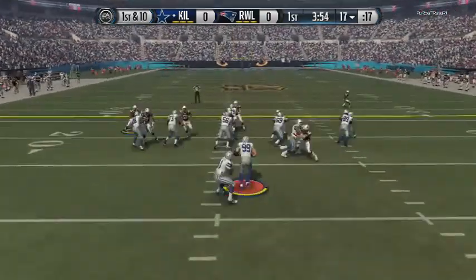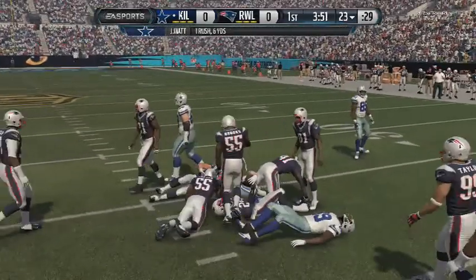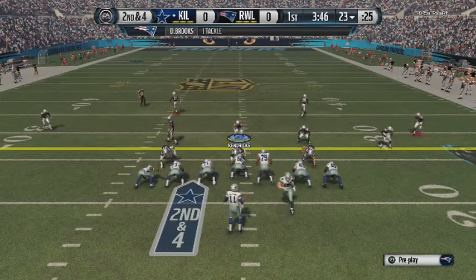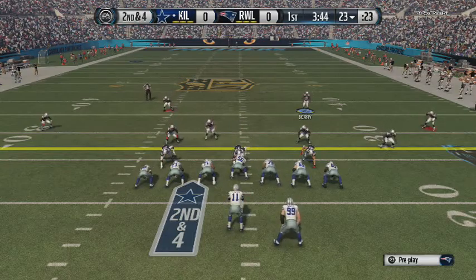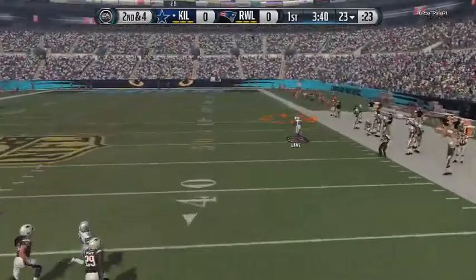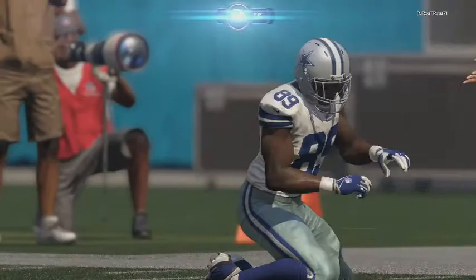Double tight end formation. Trying to power his way right up the middle. That'll be 2nd and 4 after the running play. Out of the shotgun formation. Heaving it down the field. And it falls incomplete.